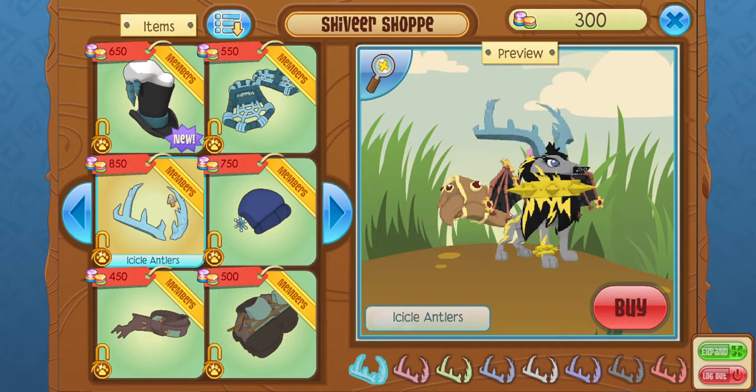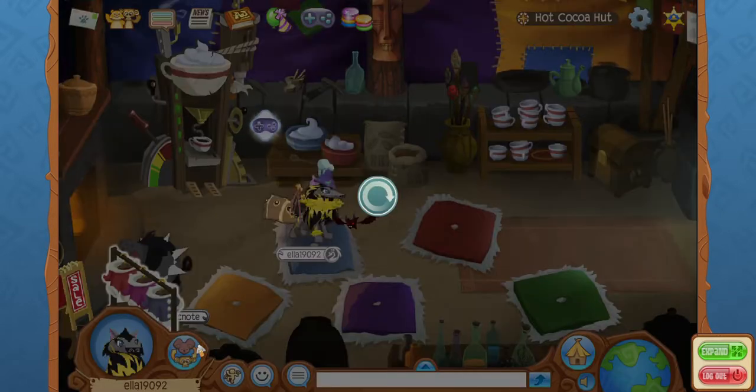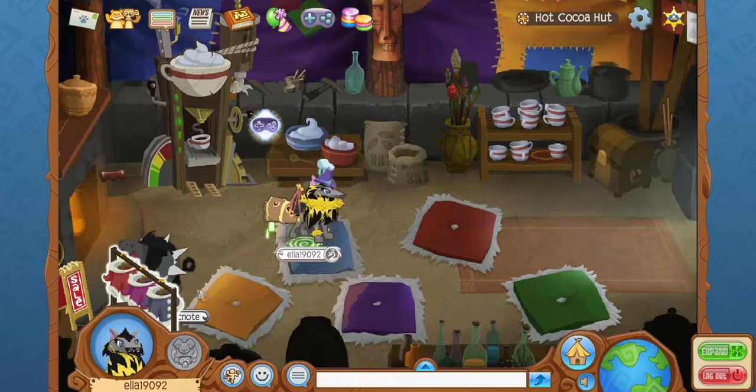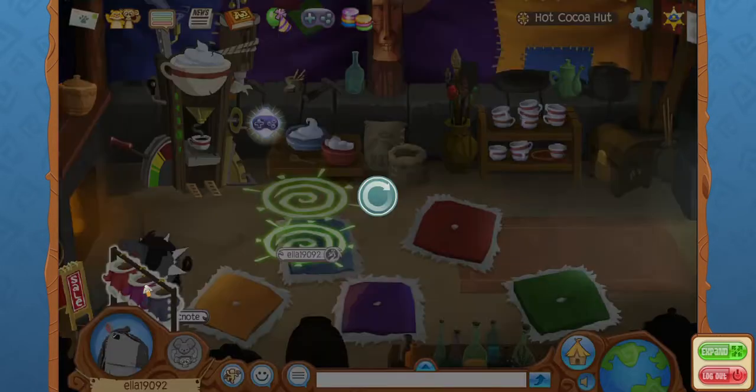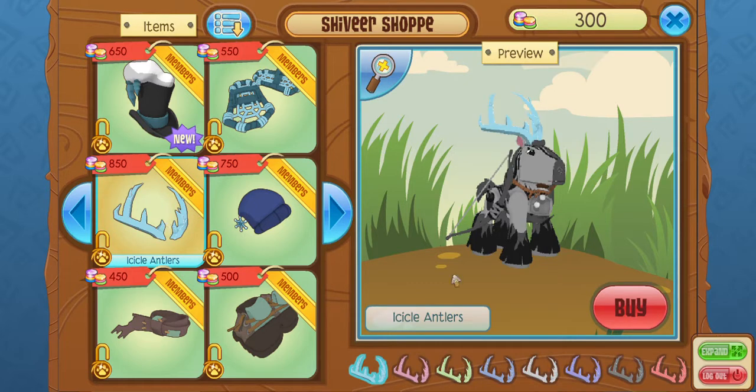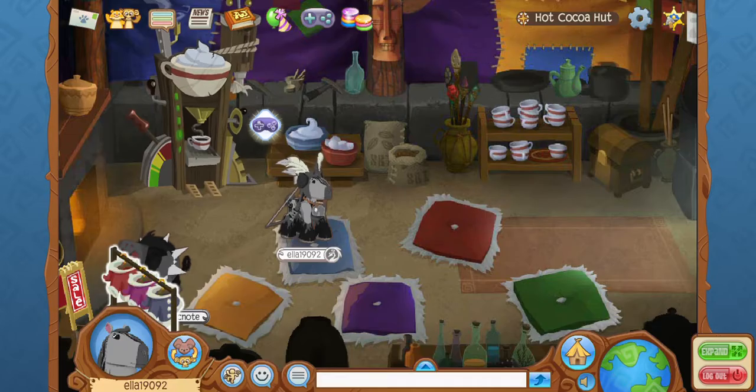I like these ice antlers. Maybe I can use it on my horse. My silk horse. Let's go ahead and change into my mythical rainy fire. Let's see, how does that look? That actually looks pretty nice, but I'm gonna go ahead and say no.